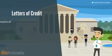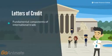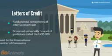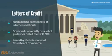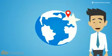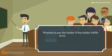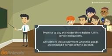Letters of credit are fundamental components of international trade. They are governed universally by a set of guidelines called the UCP 600, which are issued by the International Chamber of Commerce. So, what is a letter of credit? An LC is a promise written on a legal document that comes from a bank with a promise to pay the holder if the holder fulfills certain obligations. Obligations include payment when the goods are shipped if certain criteria are met.